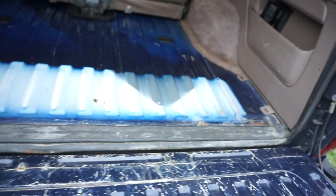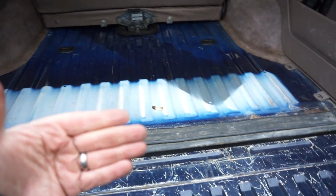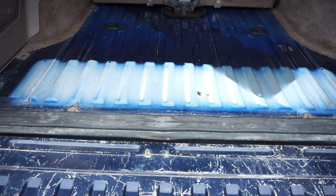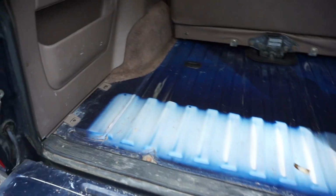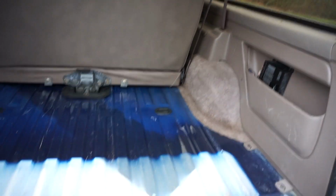Inside, from the seat back, they took out the factory carpet. I don't know why, but I think they used the back for hauling some stuff around, because you do have some scuffs here. I mean, they were the one and only owner.